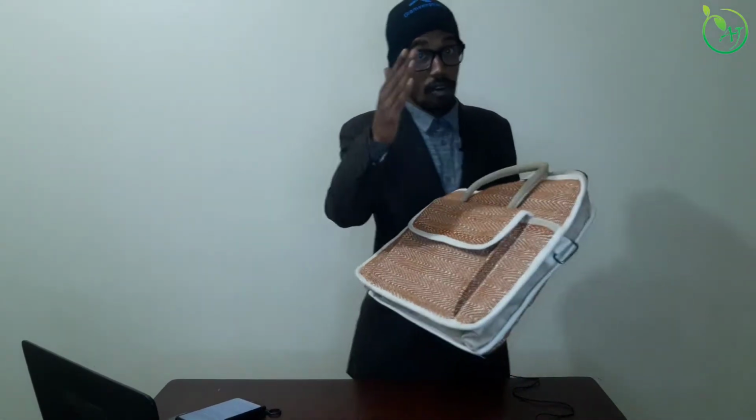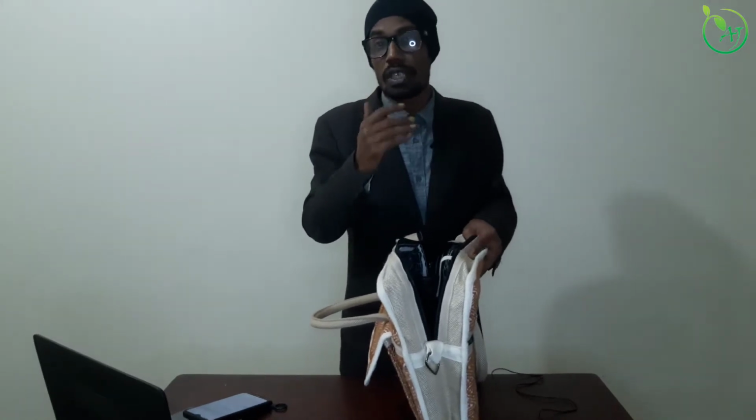This jute laptop bag for you is more comfortable. That's why it's called an eco-friendly laptop bag. Not only can you use it for your laptop, but also for your conference, your office, and other things. You can use it at university level, because you look extraordinary and smart for yourselves. These bags are for you.